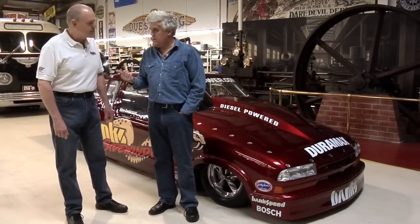Gail is the leader in diesel technology, and he owns the fastest diesel drag truck in the world, correct? It is. And you also have the record for the world's fastest pickup at Bonneville. 222. 222, yeah. But you drove the car to Bonneville, broke the record, and then drove it back. And towed its trailer there.